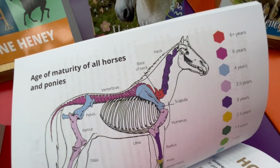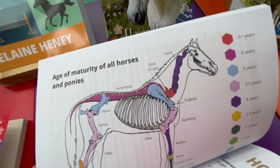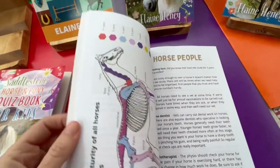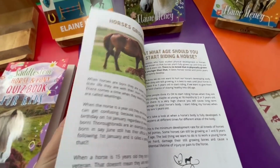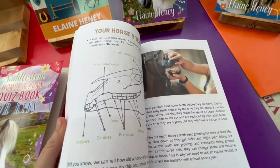It's just, you're running a high likelihood of running into problems with your horse's health when you do that. Anyway, I thought that was really important to teach children, so at least they have the information. They can make decisions themselves about what they want to do later on in life, but at least they know what's happening with the horse's body.